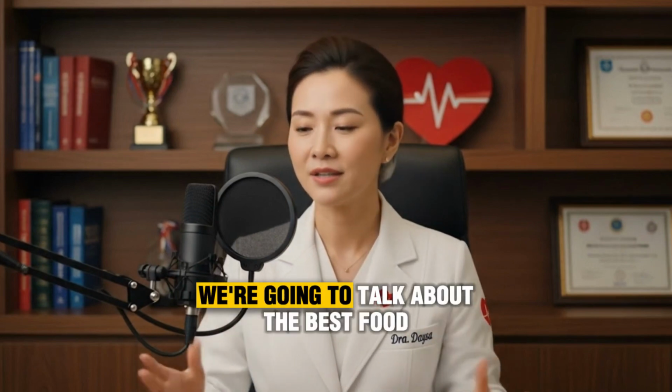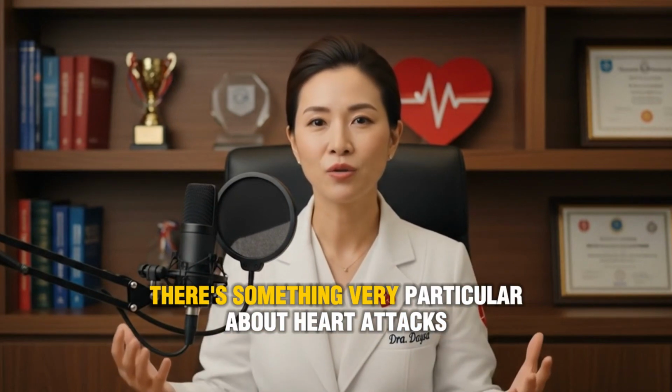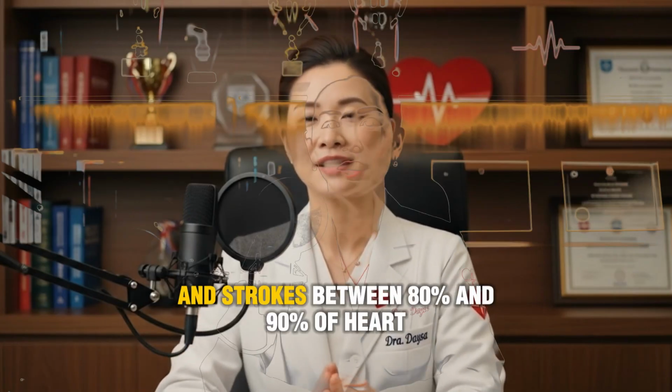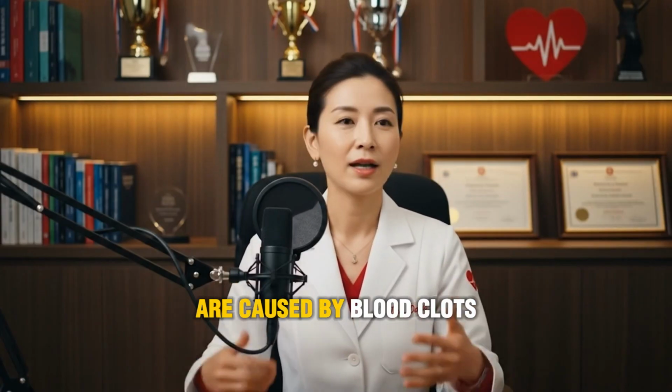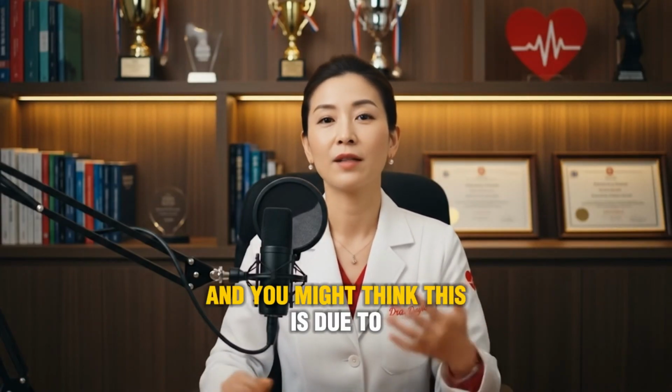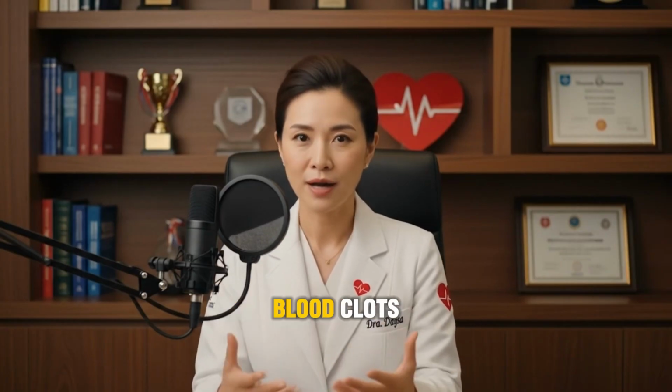Today we're going to talk about the best food to prevent heart attacks and strokes. There's something very particular about heart attacks and strokes. Between 80% and 90% of heart attacks are caused by blood clots. And you might think this is due to plaque buildup, but it's not. Most heart attacks come from blood clots.